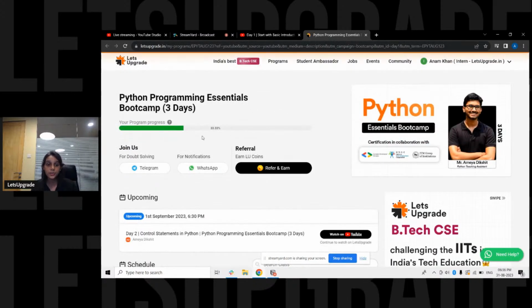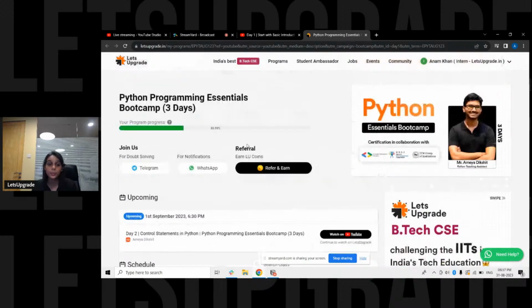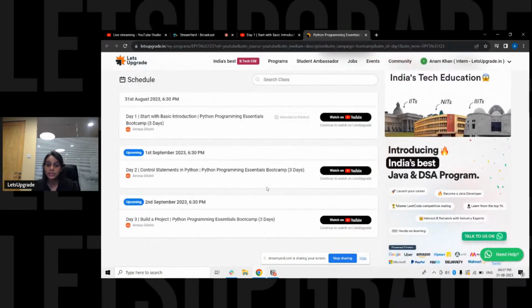After reloading the page, here you can see the progress bar. It will increase day by day as you mark your attendance and submit the assignment. It will change as the days come forward and you mark your attendance and submit your assignment. On day 2 and day 3, you will see the assignment toggle below the mark attendance option.